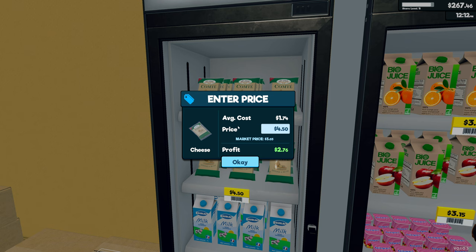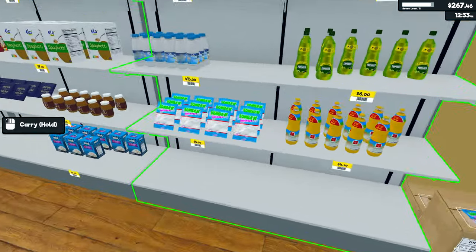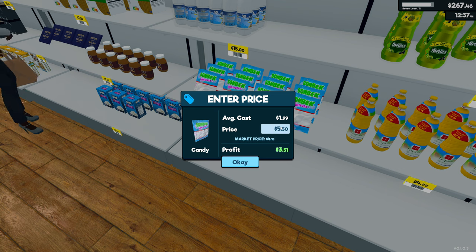Let's have a look at cheese. We're not making a mad amount on the cheese. I'll reduce it by 5p. Candy's too expensive. Why is everybody saying everything's too expensive? Do 5.25 then.